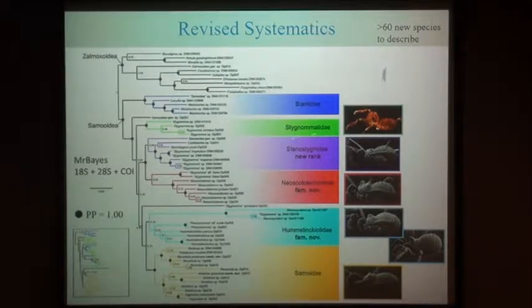So we have Stigmatidae, Stenostigmidae. Stenostigmidae was formerly a subfamily of the African Bianthids, so it's raised to a family rank here. We have a new family, Neoscrotolemidae, a new family, Homunculidae, and the existing family, Samoyedea. But all of them redefined based on different characters than we previously used.